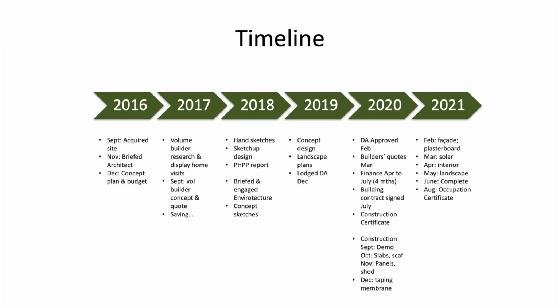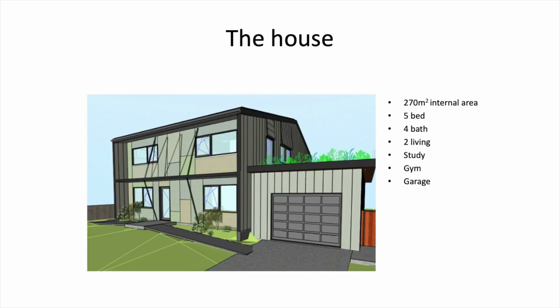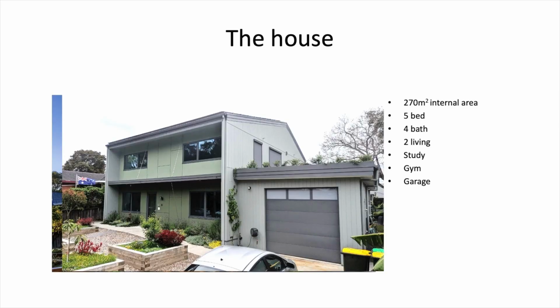Timeline, I mentioned, we bought the site in 2016, did a lot of research and trying to get a plan together, trying to get a house design that would fit within our budget. But then the actual construction went really quickly, and I'll tell you why in a little bit.